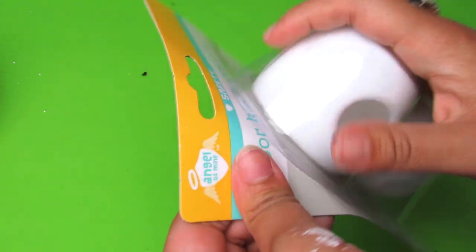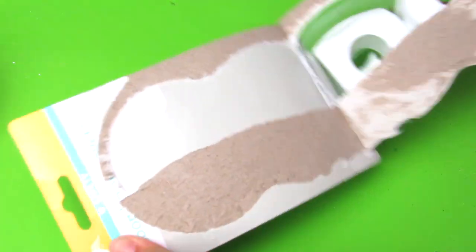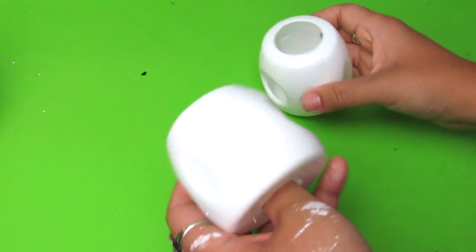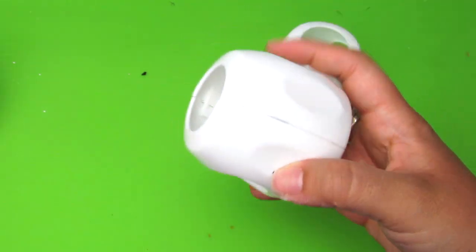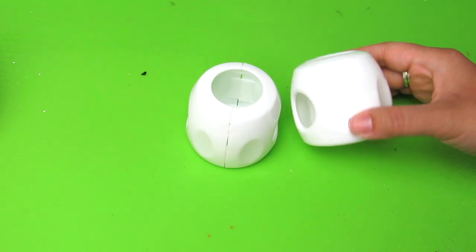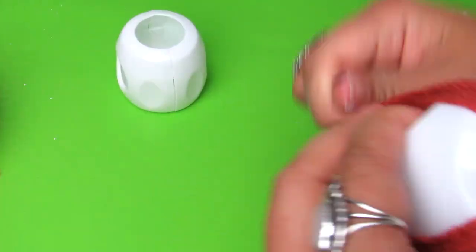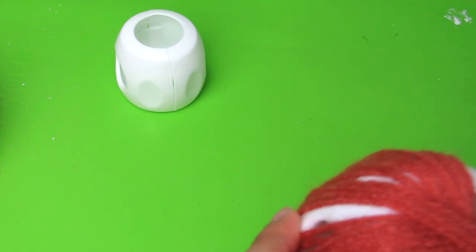The next challenge item was these doorknob protectors from Dollar Tree. I was a little stumped on them, but after I looked for a while, I thought since I'm doing an early fall video, I might as well make a mini pumpkin. So I'm going to take some of this yarn, also from Dollar Tree, and I am just going to wrap this around in different directions until the white of the doorknob protector is completely covered.